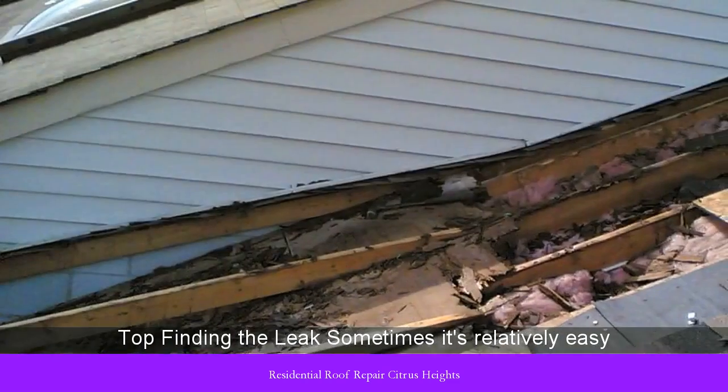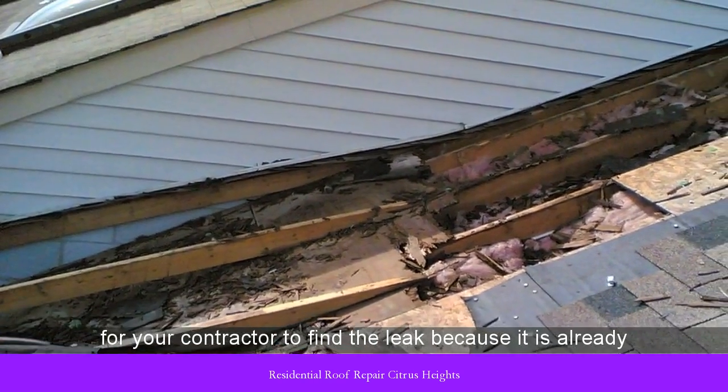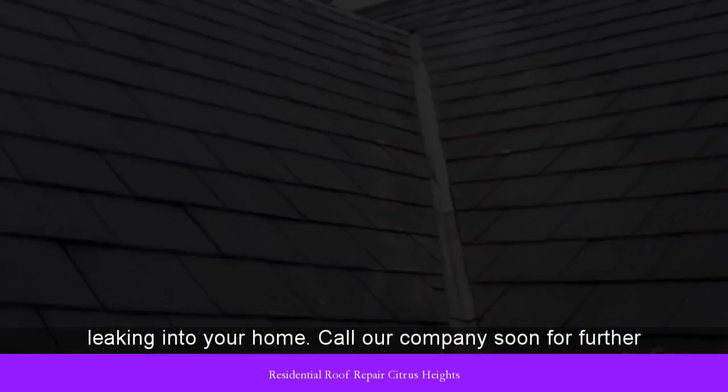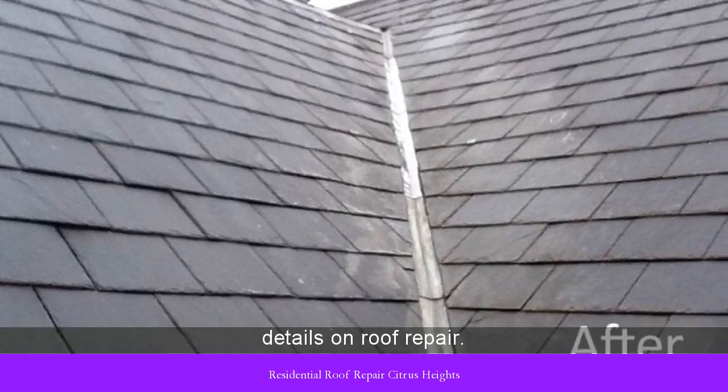Return to top. Finding the leak. Sometimes it's relatively easy for your contractor to find the leak because it is already leaking into your home. Call our company soon for further details on roof repair.